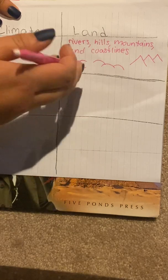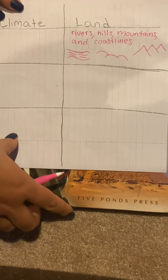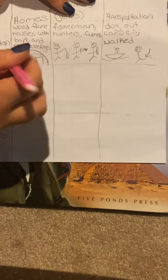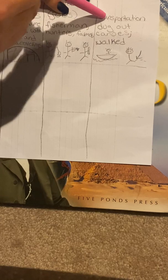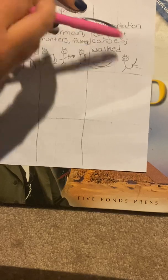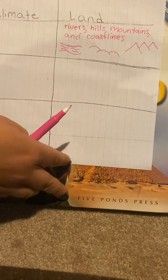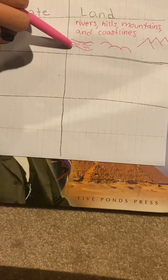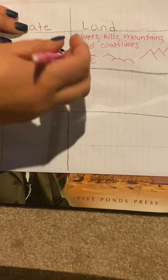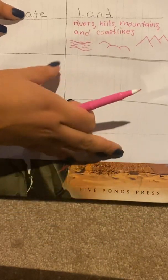So now that we have filled this out, it's important that we understand that Powhatans used canoes for their transportation, as you remember learning yesterday or the other day, that one of the Powhatan's ways of transportation was canoes. So they were able to use canoes as their transportation because they lived along rivers. That's why they were able to use canoes to go up and down rivers, because they lived on the coastlines of rivers or bays, like the Chesapeake Bay.